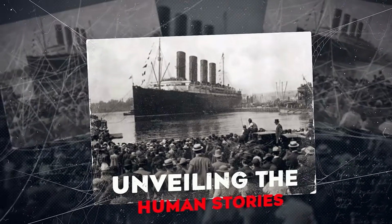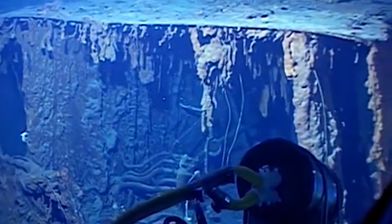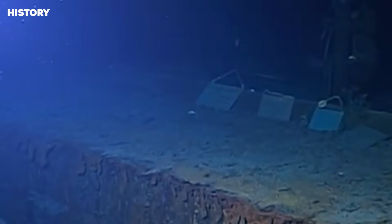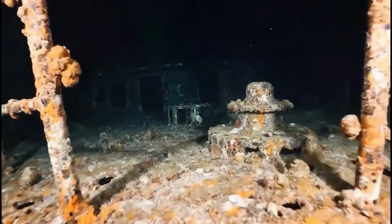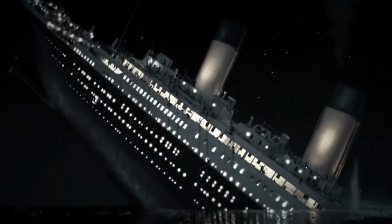Unveiling the human stories. The rediscovered photographs from the Titanic reveal more than just images and moments. They vividly bring to life the different people who were aboard that fateful ship. One photograph shows a third-class passenger, later identified through manifest records as Irish immigrant Mary Mangan, age 30, holding her daughter's hand on the boat deck. Neither survived. The image was captured approximately 90 minutes before the ship sank.